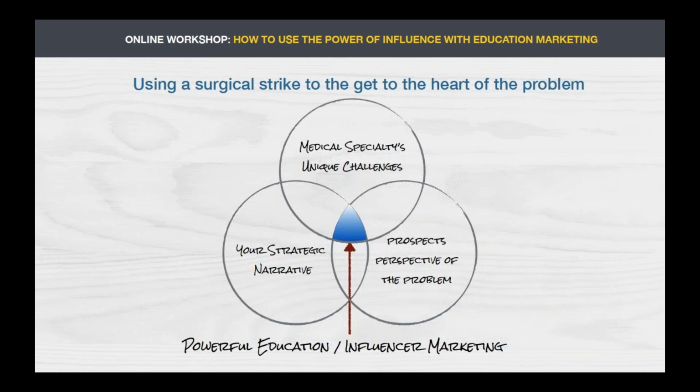Now, those of you who were on the last one, you understood there were 5 parts of that strategic narrative. The strategic narrative, again, was just your purpose, why you're there in the first place, why you're passionate about those challenges and solving those challenges. And you could have a historical reason. You could have experience with other like-minded or similar types of specialties. And that's what's empowered you to want to become the champion for those causes. But that's really important, is that your strategic narrative meets with the specific challenges of that medical specialty. And again, probably the most important part of it, which is the prospect's perspective of that problem, okay?